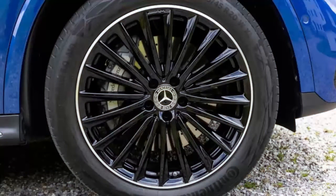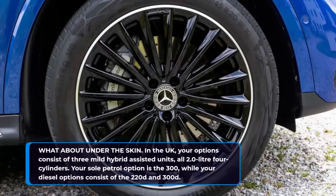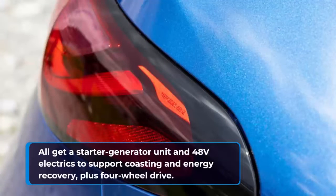What about under the skin? In the UK, your options consist of 3 mild hybrid-assisted units, all 2.0-litre 4-cylinders. Your sole petrol option is the 300, while your diesel options consist of the 220D and 300D. All get a starter generator unit and 48V electrics to support coasting and energy recovery, plus 4-wheel drive.